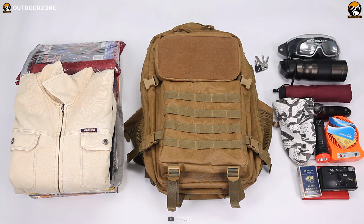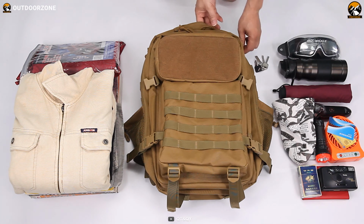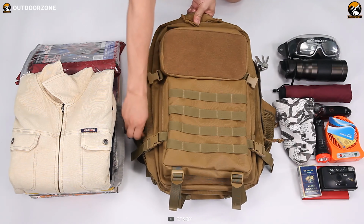Finally, with a tough build, ease of usage, and capability of holding most of your gear, the QTQY-Capricornus Tactical Backpack rounds off our list today.